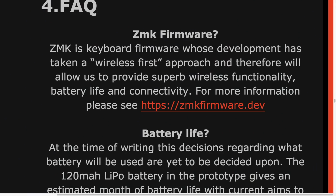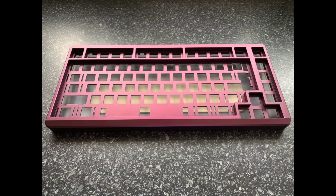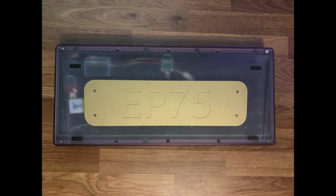With the current prototype, the 120 mAh battery gives about a month of usage, with current aims of increasing this. There's currently no formal group buy date, vendor, or pricing listed yet. You guys know me, I absolutely love 75%, especially when it's got this exploded layout. I'm also quite curious about ZMK.